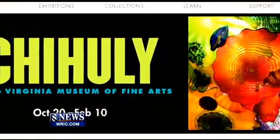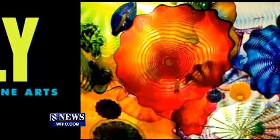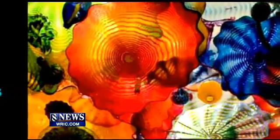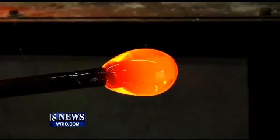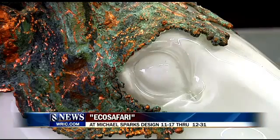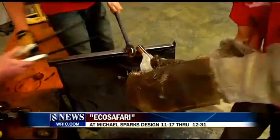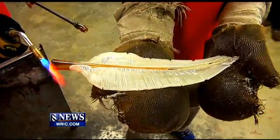Dale Chihuly, whose glass is on display right now at the Virginia Museum of Fine Art, does the very same thing. Any piece you see, even in the Chihuly show, it all starts with one gather of glass, no matter how big they get. Grant's first solo show, Saturday at Michael Sparks Design on Hull Street, features animal images like this trophy buck, which includes electroplated copper. 1, 2, 3.